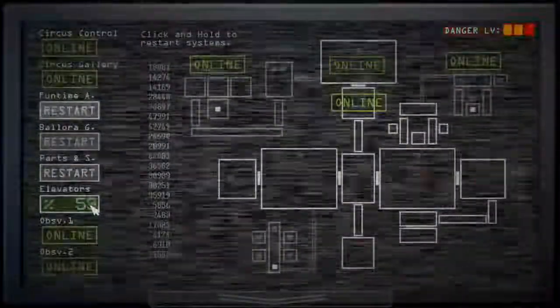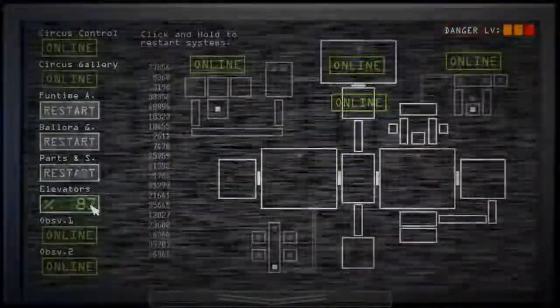Oh, calm down. I think it was just a mouse. I see you over there in the dark. Come on out. Nope, no one is here. I know you're over there somewhere. It's bedtime. Let's go back to our stage.